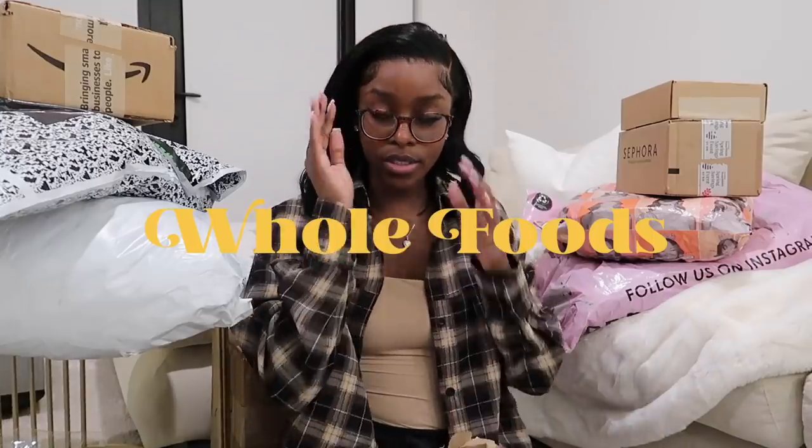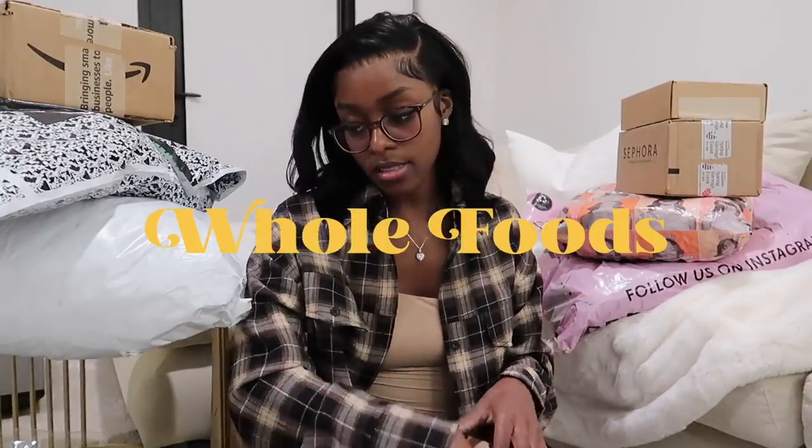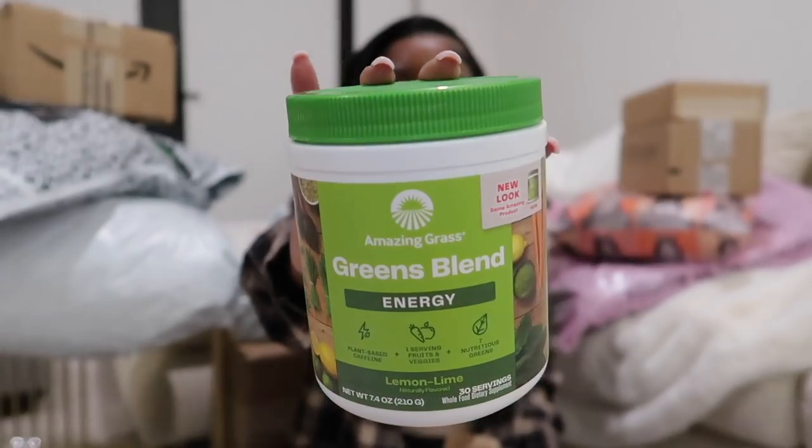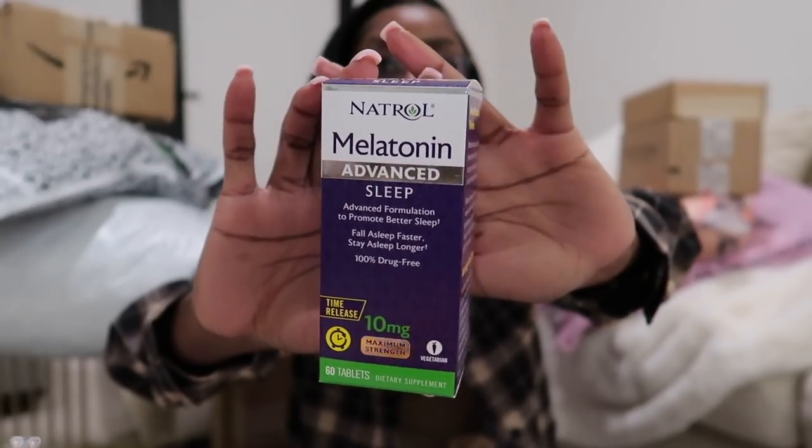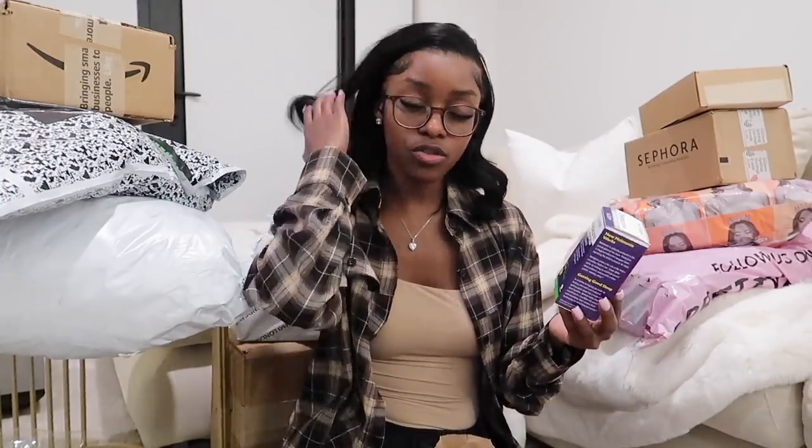And then I also went to Whole Foods. I think I went there last. Yeah, because Whole Foods closes late. I picked up some greens, and this is, like, the energy version. This is some melatonin that I bought. I did a poll on my Instagram, and a few of you recommended that I try a melatonin pill instead of a gummy because it's gonna have like a higher concentration of the actual melatonin.